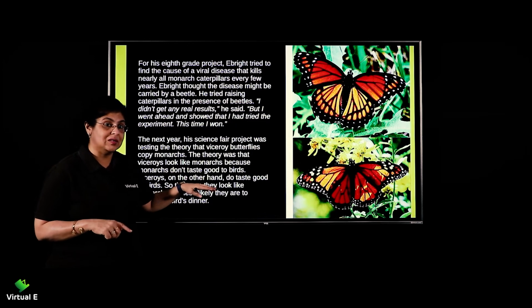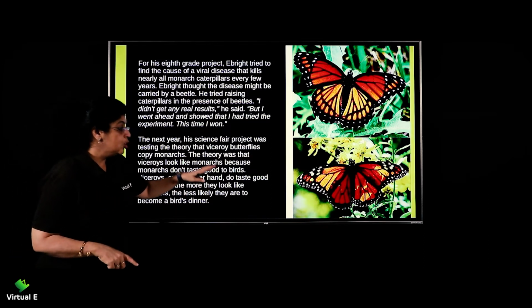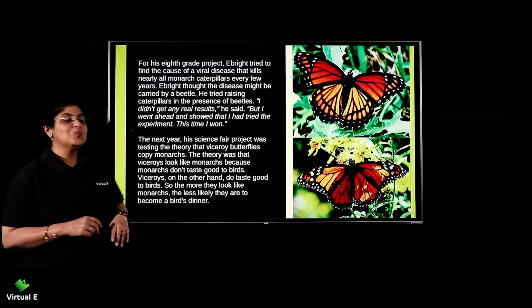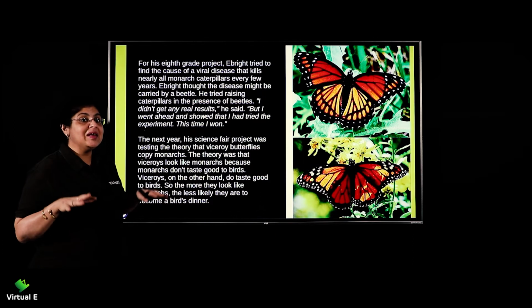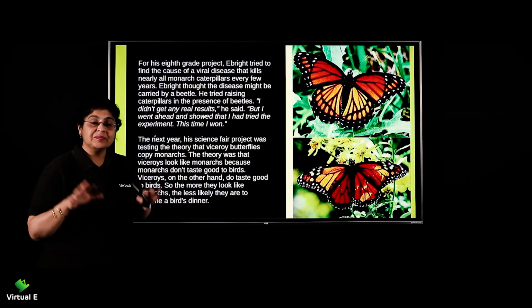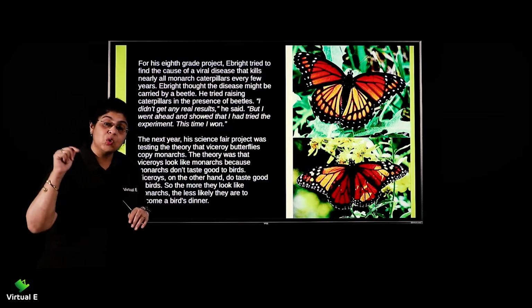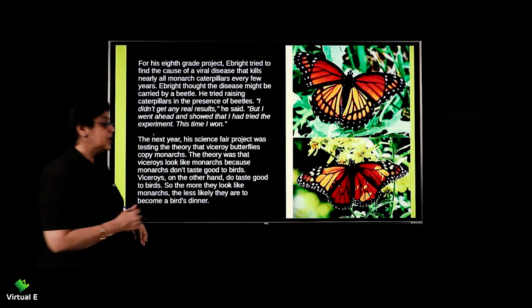monarchs don't taste good to birds, whereas viceroys do. Viceroys on the other hand do taste good to birds. So the more they look like monarchs, the less likely they are to become a bird's dinner. Now these viceroys are way smarter. They know that if they remain as viceroys, they will be good prey for the birds. They will come and catch us and eat us up. So they would start looking like monarchs. They would be like the monarchs, and then they would not be taken because monarchs did not taste good. So the birds would never attack the monarchs, but they would quickly come and attack the viceroy. So these viceroys wanted to become like monarchs so that they don't become dinner to the birds.